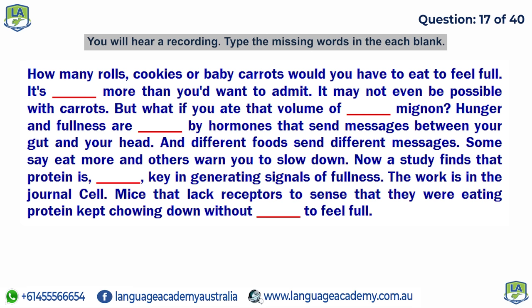Hunger and fullness are controlled by hormones that send messages between your gut and your head. And different foods send different messages. Some say eat more and others warn you to slow down. Now a study finds that protein is, indeed, key in generating signals of fullness. The work is in the journal Cell. Mice that lack receptors to sense that they were eating protein kept chowing down without appearing to feel full.